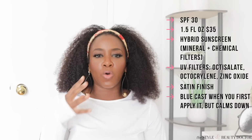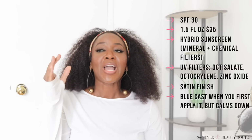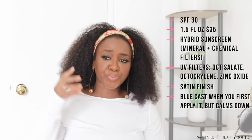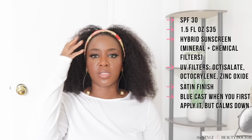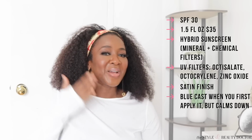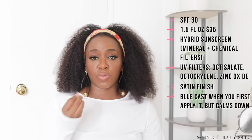I also found that it got caught in my hairline. I have very thick edges, so I also use that as a way to gauge for my people with facial hair. If you have a mustache or a beard or thick eyebrows, this is something that is probably going to get caught in those areas. It might take a little bit more smoothing out to get that to blend out of your facial hair if you have it.